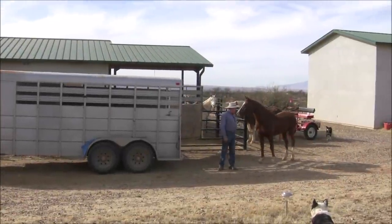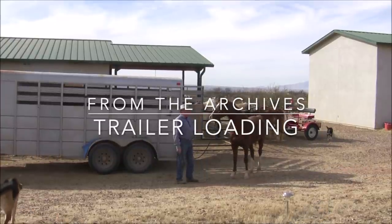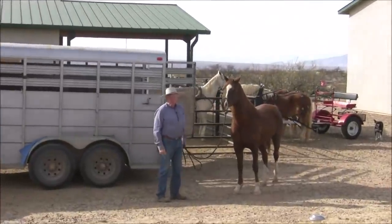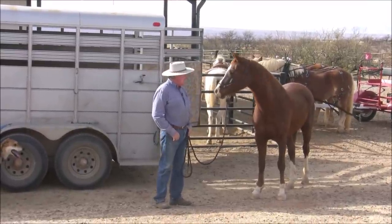Now don't jump in, whatever you do. This horse is one we've been working, started him. When we picked him up down at the ranch he was raised on, they said he hadn't been hauled. Well, we coaxed, I'll use that word, into the trailer and got him here so I could work with him. And now it's time for him to start loading with some kind of dignity.